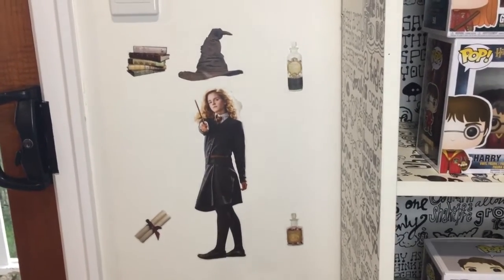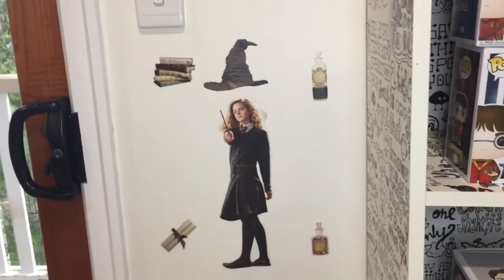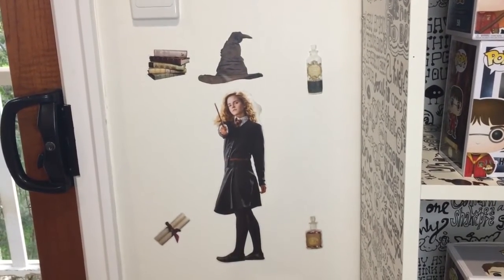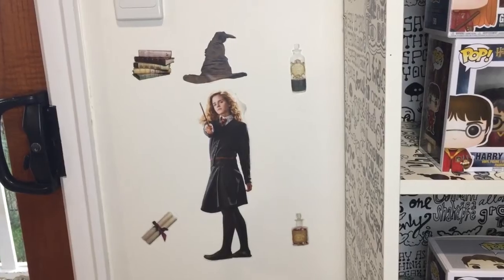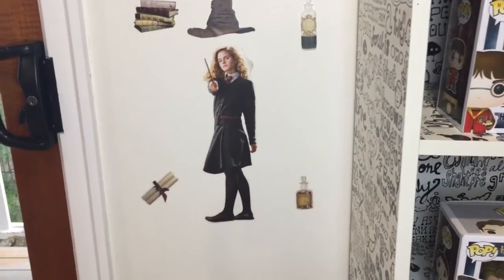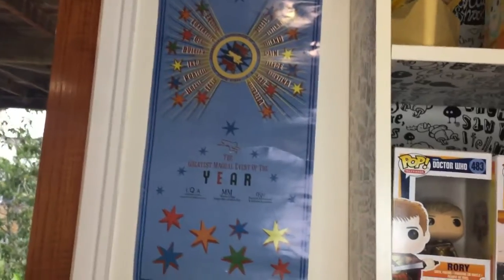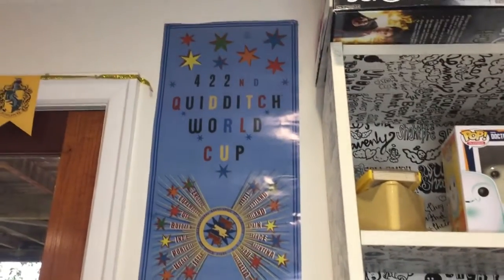We've got Hermione, we've got the Sorting Hat, we've got her. I've put the books up here that go with her, and it looks like she's hovering them. We've got some potions bottles down the side, and a Hogwarts acceptance letter down the side, so that's really cool. And then up here we have one of my favorite posters, which is this Quidditch World Cup sign, and that's from the Geek Gear subscription box, which is really cool.